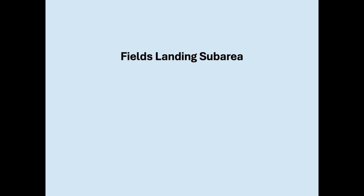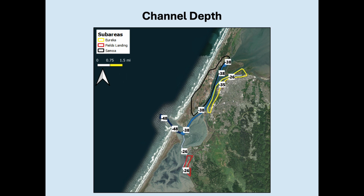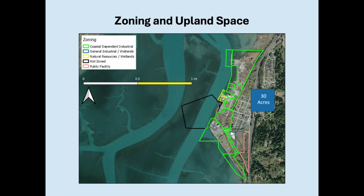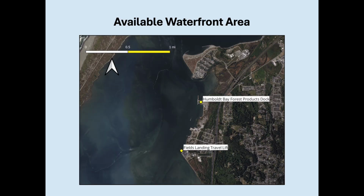Fields Landing has the shallowest channel, 26 feet deep, suitable for the lighter uses, but not the heavier uses. Only a small area between the channel and shore or wharfs. So good for lighter uses, not the heavier uses. And a good amount of upland space available and consistent zoning similar to the other areas. And also waterfront area where there's some existing docks that need to be assessed and probably fixed up, but then also open area for new docks or rebuilding of existing docks. And of course, the Harbor District's Fields Landing Travel Lift Dock, which is also going to be essential as a haul out and servicing facility for vessels.